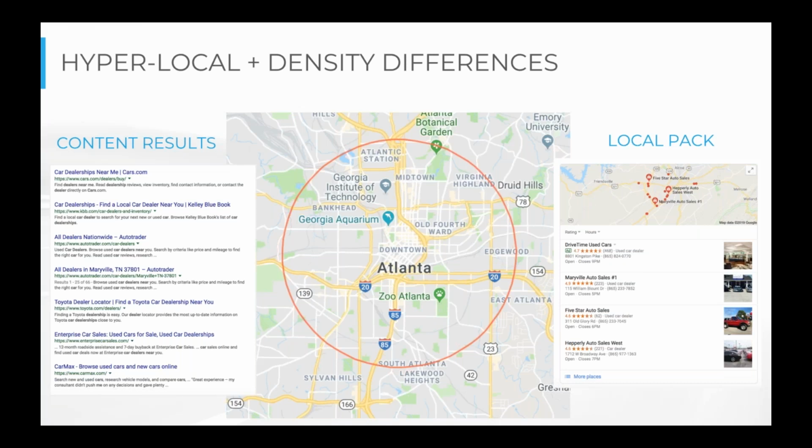And then if I go look at the local pack, it's a totally different story. I see Auto Sales Number 1, 5-Star Auto Sales, and so on. You can see there are drastic differences here. The difference is that when I am in a mode of searching, the content results only have so much flexibility. The content results are probably not going to zero in on downtown Atlanta or midtown where I'm calling from right now. The local pack will. The local pack has that level of density.